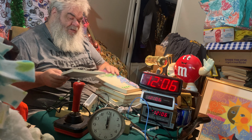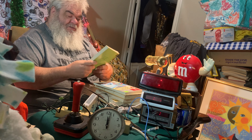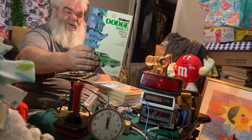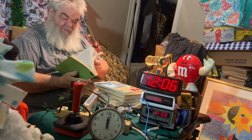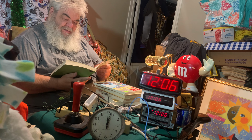Indeedy. And then finally, the big boys. Chilton's Dodge 1968 to 1977 tune-up guide for the Dodge. Big, big monster cars they were. And it's a pretty hefty book. It is.